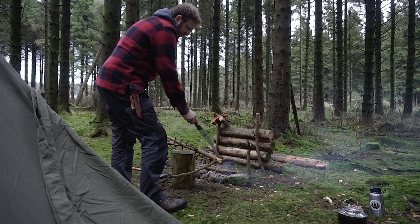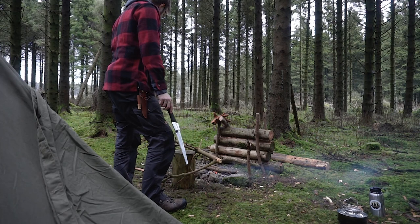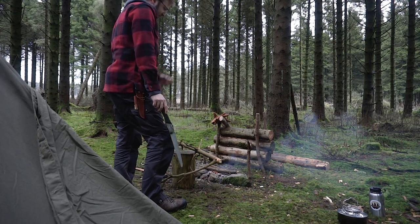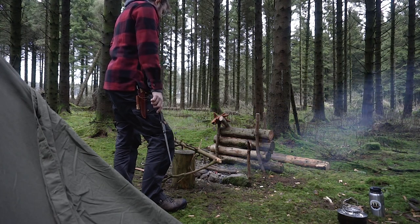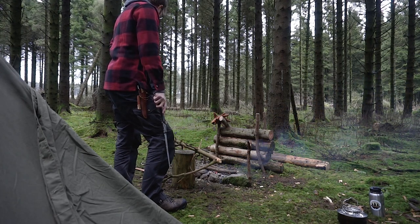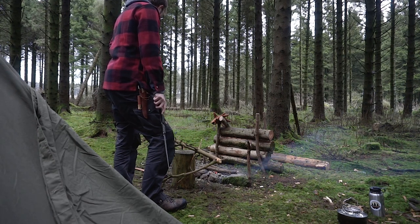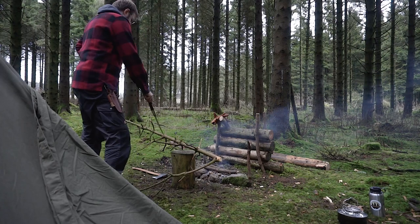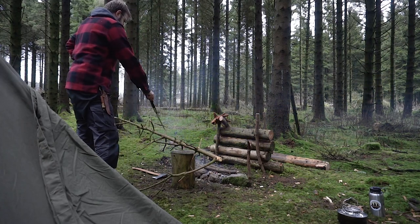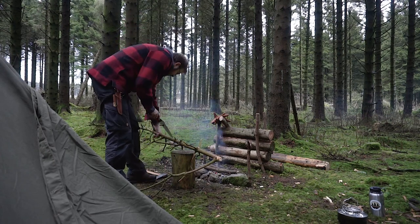I'm thinking this will be good for a bit of a pot hanger, maybe a little bit chunky. Don't know if it needs to be that thick. Do I use it or don't I? No, you know what? I'll make one out of this here. Just a bit more the size that I need. So what I'll do is I'll nip that off there.